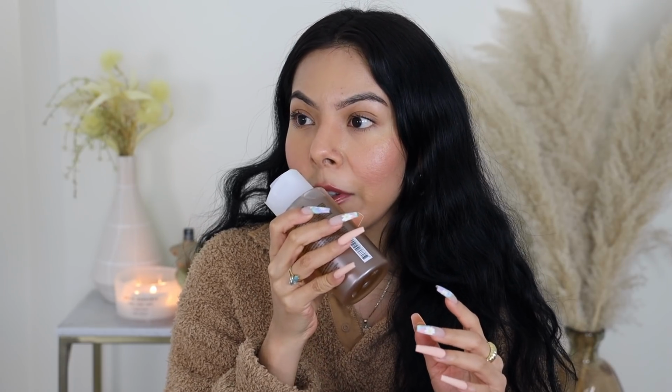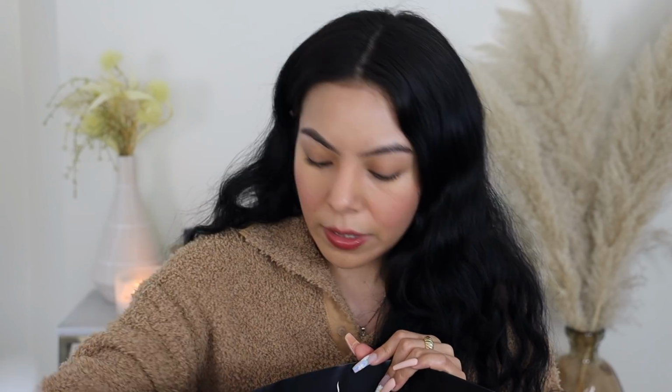So this smells good. You can definitely smell the apple in here. So if you like that whole apple scent, you'll love this. Another reason why I love Vay hair products is because they do last in the hair. You can smell them all through the day. I did purchase this. I also did pick up another one of the Vay Thick Hair conditioner.